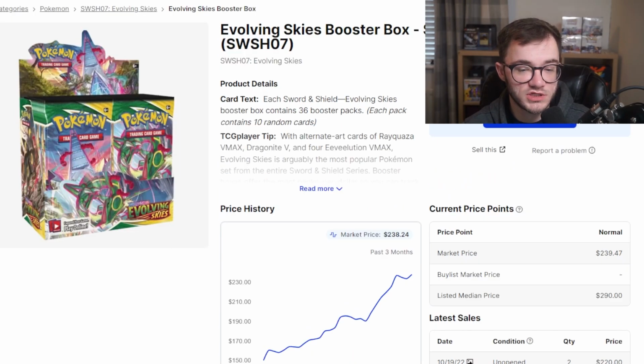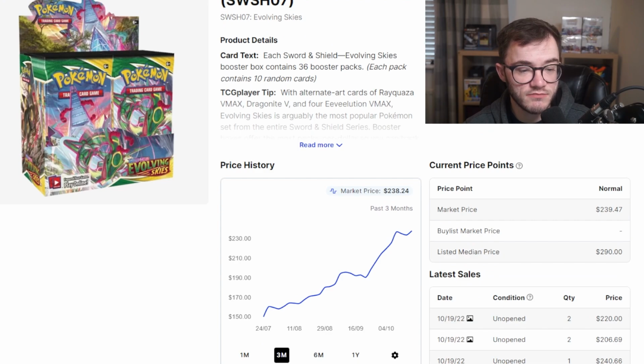We all know about Evolving Skies. It is going literally to the moon. $240 right now. If there's no reprints coming soon, then this booster box will head towards $300. Yeah, plus $300. This is insane. We know it's the best set in the Sword and Shield era. It has been climbing very rapidly. Take a look at this in 3 months: 150, 240. Incredible. Absolutely incredible.